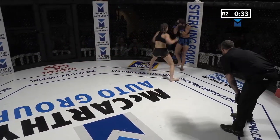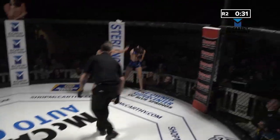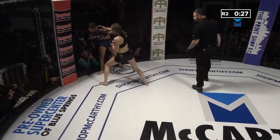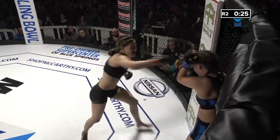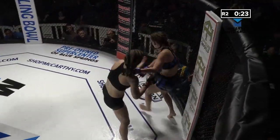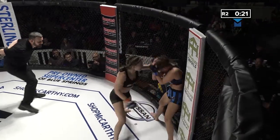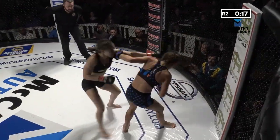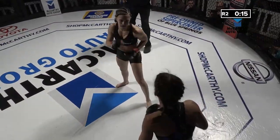Big head kick from Elle. And now she's going to a lot of work. Punches landed from Elle. This could be the end of the fight. Oh, punches up against the cage. Katelyn looking to survive. Another big shot from Elle. Elle with another big kick. This could be the end. Shots and shots being taken by Katelyn. Elle is getting busy. Oh, and another head kick from Elle.